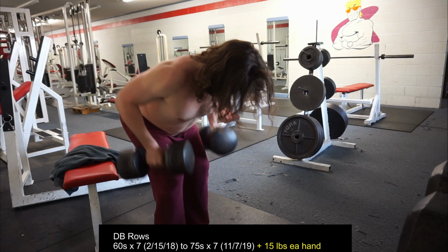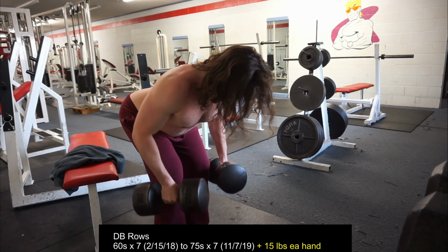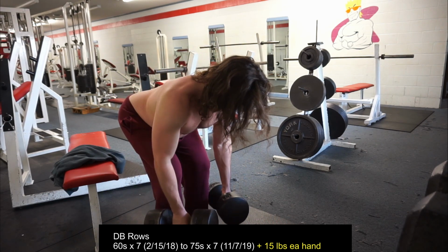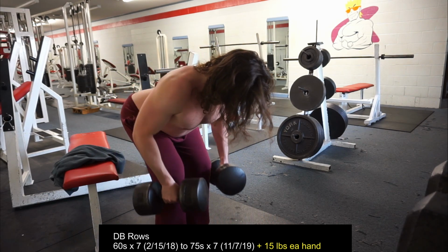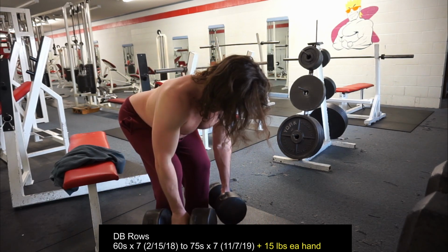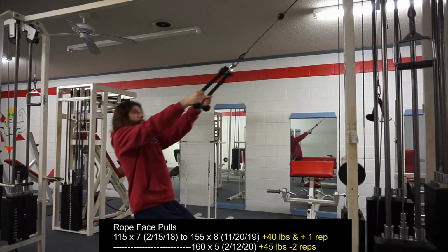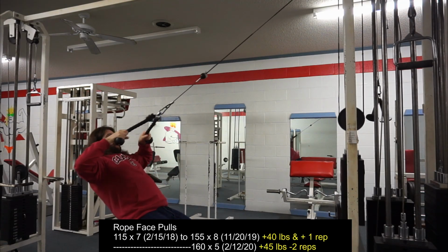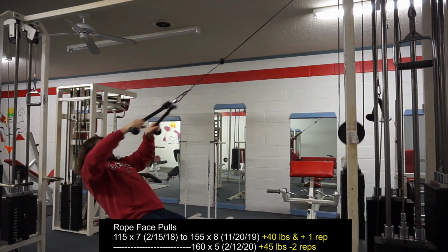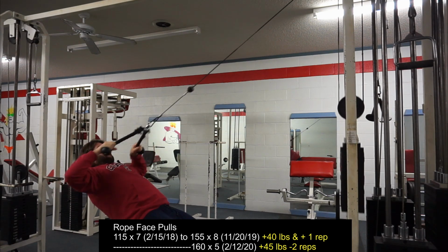So for the dumbbell rows here, I finally got a video for these. I went from 60s for 7 reps on 2/15/18 to 75s for 7 reps, the video you're seeing now, on 11/7/19, which is plus 15 pounds each hand, aka plus 30 pounds. Again, you can see if you go back to my 15 rep days and compare it to the 7 rep days, the form's exactly the same. That's what you want to see to make sure we're staying healthy and actually progressing. If you're sacrificing form and getting more reps, you're not really getting more reps.